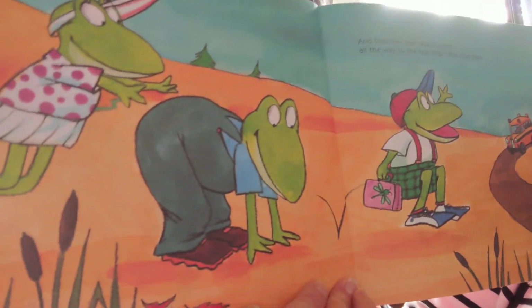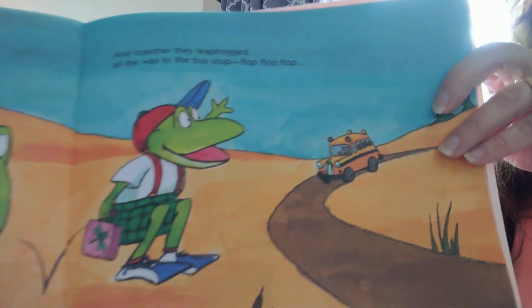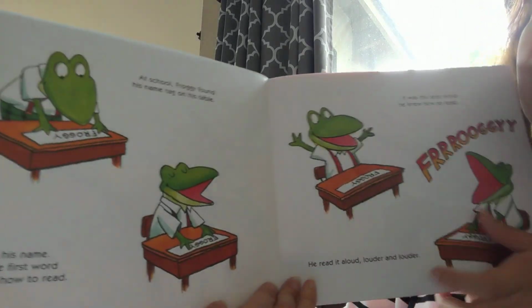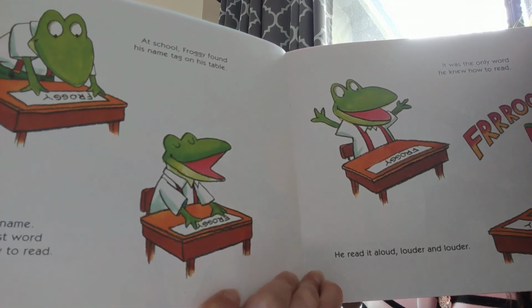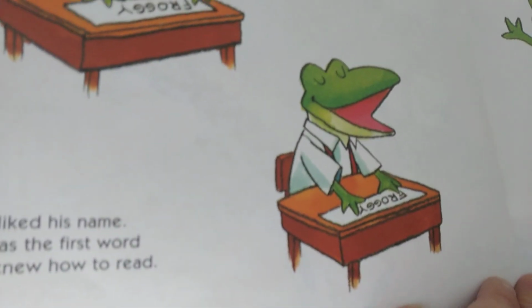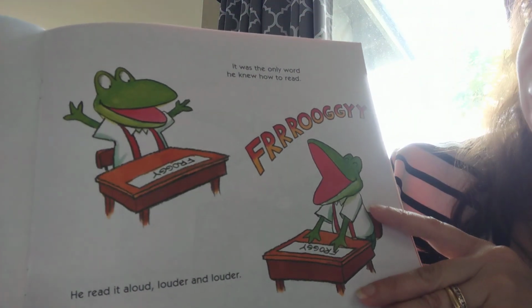And together they leapfrogged all the way to the bus stop. Flop, flop, flop. At school, Froggy found his name tag on his table. He liked his name. It was the first word he knew how to read. It was the only word he knew how to read.